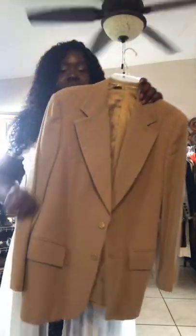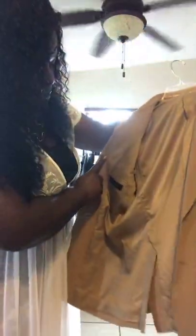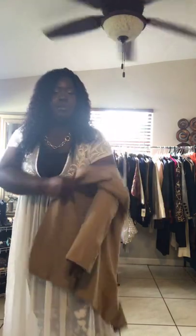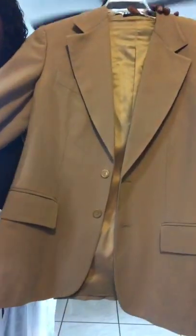Next, we have just a khaki Gucci jacket, blazer, sorry. And it doesn't have a size tag, but I'll try it on. Maybe like a medium, maybe even a large. But I'll take measurements of this as well and post it. Ooh, it's heavy. Very cute. And this ships for $80.